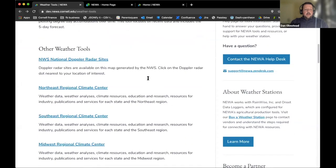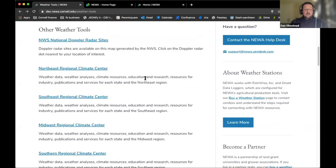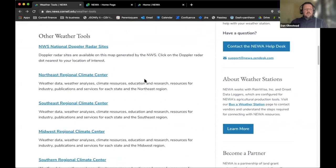I think that covered well. So the last thing I'll mention is that we have these other weather tools. When you set up your profile, you can add these sorts of links so they're always accessible. If you're interested in radar, you can add a link that will take you to radar for your region based on where your station is located.